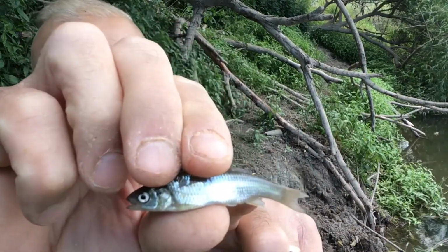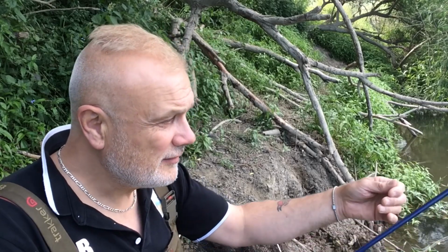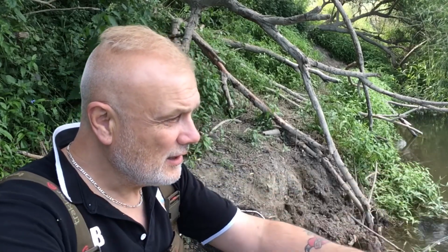I've just cast out, I'm watching the rod tip, and I'll be back with a fish. Second cast, and I've caught a chub, about 2 inches that is. I'm fishing quite close to the bank, just a gentle lob into the water there.